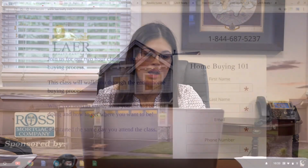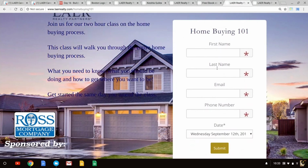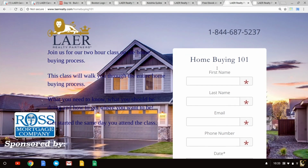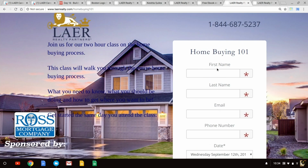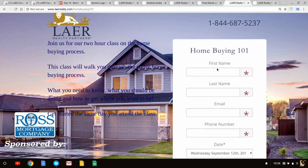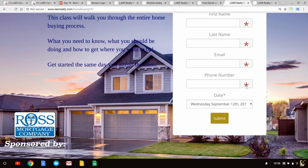And here is another event that we were doing, Home Buying 101. We were doing the buying process. See how it scrolls and the picture stays behind it? You can change that. We were doing a home buyer seminar. I should have probably changed the writing to white so you can see it better, but I could easily change that. So home buyer 101 seminar: first name, last name, email, phone number, and I did put an asterisk here to make sure it was required, and I put the date that we were having our seminar. The seminar was on September 12th at 6 p.m. We made sure that was the date there so they knew what date it was, because we would do it every month, and we didn't want them to go to another one.